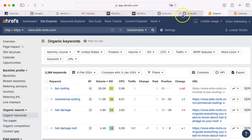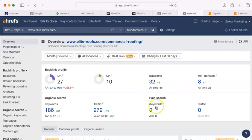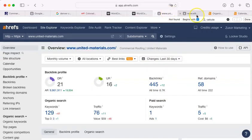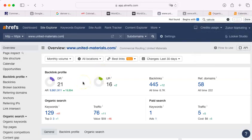So I'm going to show you next what we have in the backlinks area. You have 445 backlinks. They have 32 backlinks. And that is an area that you have won, definitely. And a backlink is considered a site that refers back to your site. In other words, if I go to that site, there will be a link back to your site. Like for a home contractor, Angie's List, yellowpages.com.